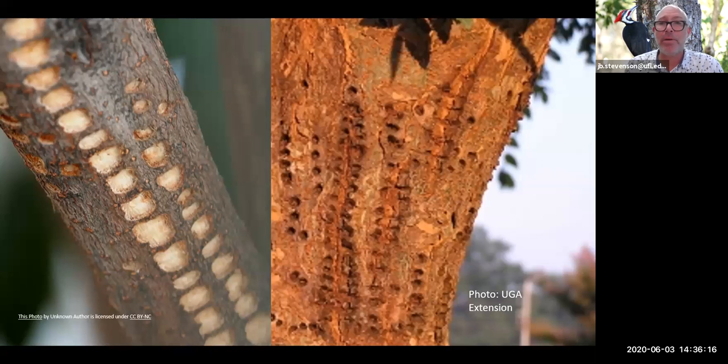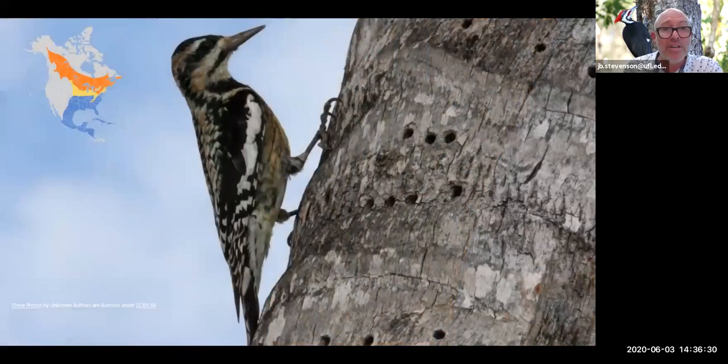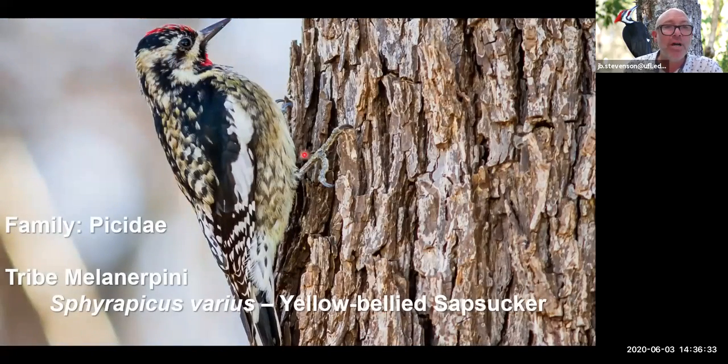And we actually had a pair here at Brooker that we observed for several seasons. And then sadly, the maple tree where they had excavated all their sap wells fell over. And I'm sure they're still here somewhere on 9,000 acres, but not quite sure where. This is another example. I'll just back up a few. What struck me when I first met the sapsucker here at Brooker was this red patch on the chin of the male that really stuck out and helped identify it.